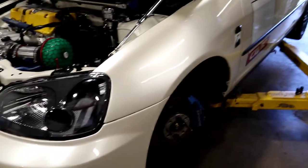Anyways, that's the issue that we're having. And we also noticed that the struts are getting worse. At the end of the season, I'm just gonna replace the struts. I'll figure out what brand I'm gonna go with. But yeah, wheel bearings are fine. That's the issue that we're having.